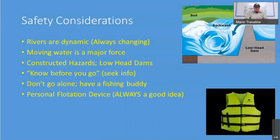So just like the regs talk in my slide, I said safety is always at the front of my mind. And I mentioned this in the first slide. Rivers are dynamic. They're always changing. Navigating them is one thing. Even being along the banks, even where the water is or the main flow channel is, can change over time. Even season to season as the water level changes because of melting snow, rain, things like that.